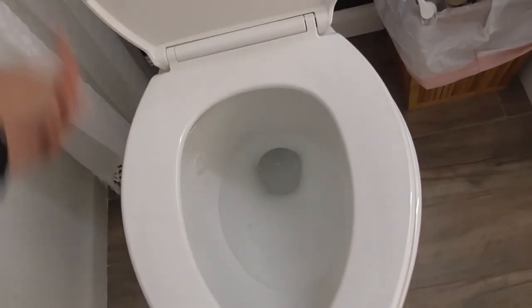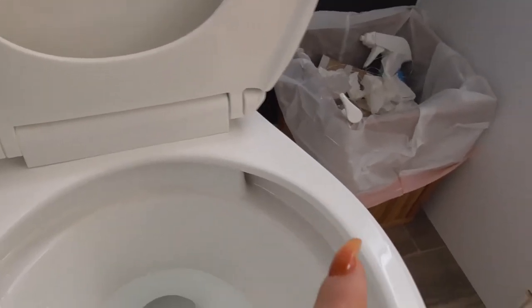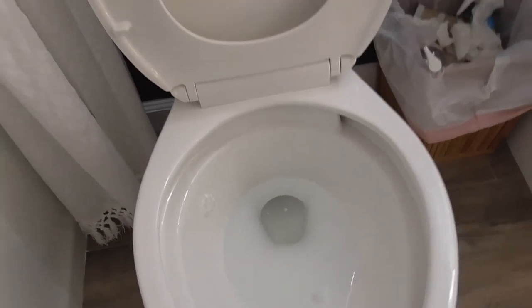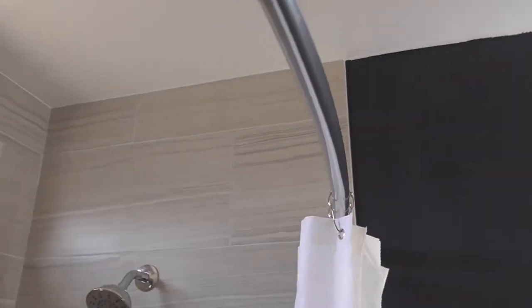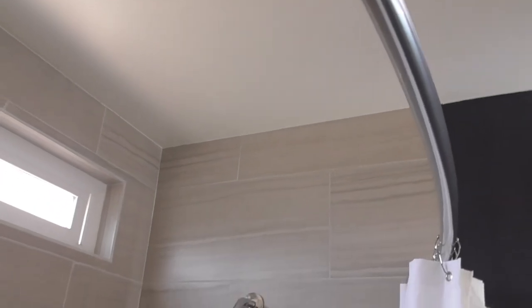And it's like the weirdest design. The water comes out from that and does a big old swirl down into the drain. That's interesting. And then we put a curved shower rod here. I don't know if you can see, it's curved. This one was really cool.